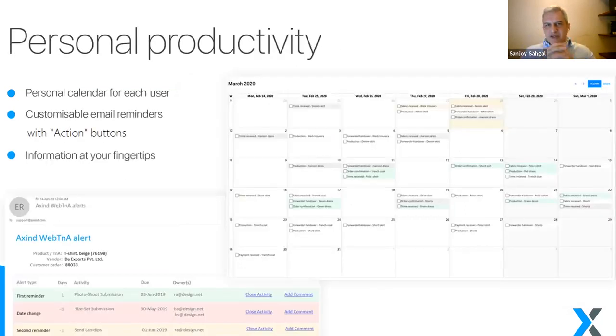A big problem is always people forgetting. I mean, it's a complex business. There are a lot of steps per style, easy to forget. So we make it easier for the merchandiser, for the person with responsibility, to remember. You have personal calendars, you have a single email, one single email every day. Again, color coded, everywhere color codes, you know, what's important, what's not. And the email itself has action buttons. We're trying to save your time, we're trying to make your work easy.